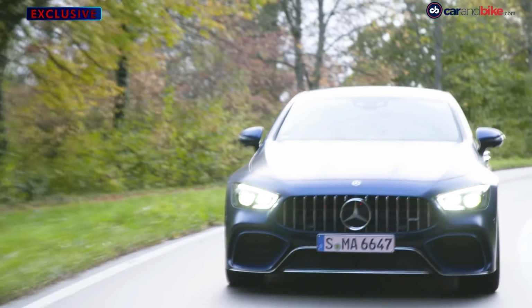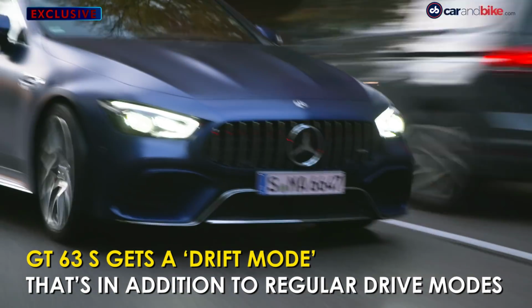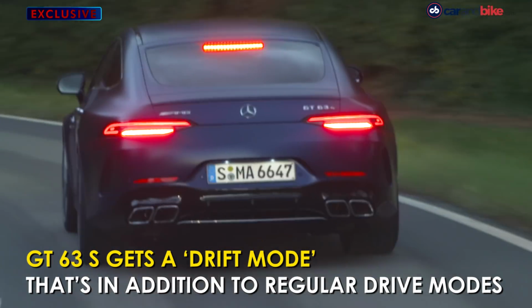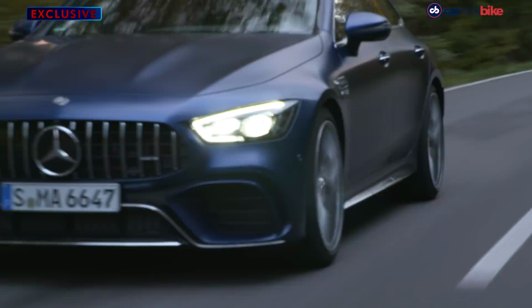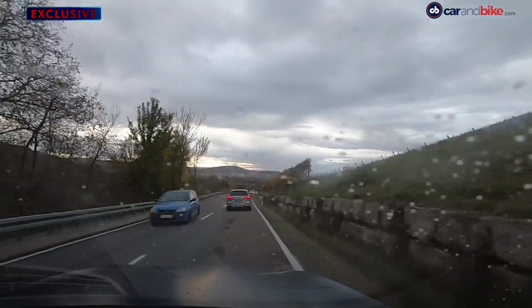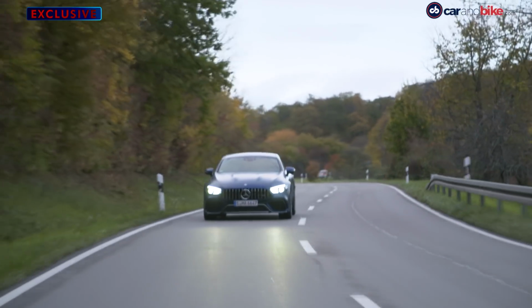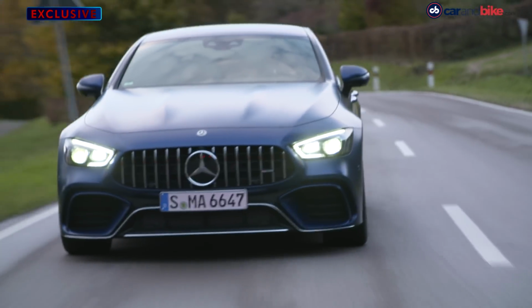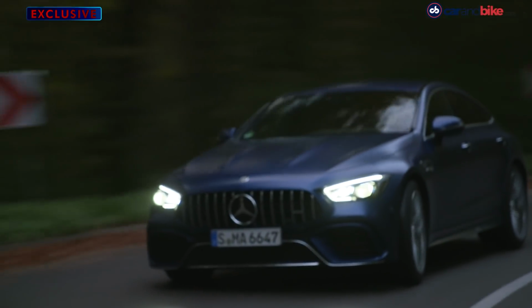Yes, the GT63S 4-door gets a drift mode. And no, I'm not talking about the slippery drive mode. The car grips beautifully, corners with panache, and its brakes and gearbox will give you a reassured feeling all the time. In Sport Plus mode, it gets a bit edgy, and well, it can go further in race mode for the track. But no matter how you drive or in which mode, this is one agile and performance-hungry machine that also looks pretty sick, doesn't it?